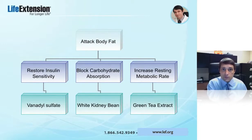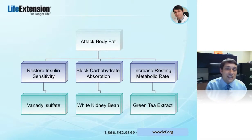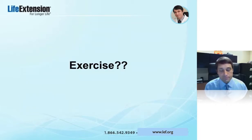Follow your 250-250 weight loss rule. Develop that daily calorie deficit, and then apply some of these steps here. Insulin, carbohydrate absorption, blocking it, and then increasing your resting metabolic rate. Apply some of these nutrients, and you're going to sustain that daily calorie deficit, and then you're going to have lasting, healthy weight loss. One last thing about exercise.